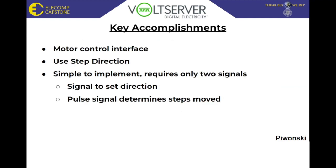The choice of stepper driver also allowed for an easy solution for controlling the motor with the lab jack, since it is based around the step direction interface. This interface requires only 2 signals, one to set the direction of rotation, and 1 pulse signal where each pulse represents a step to be taken.